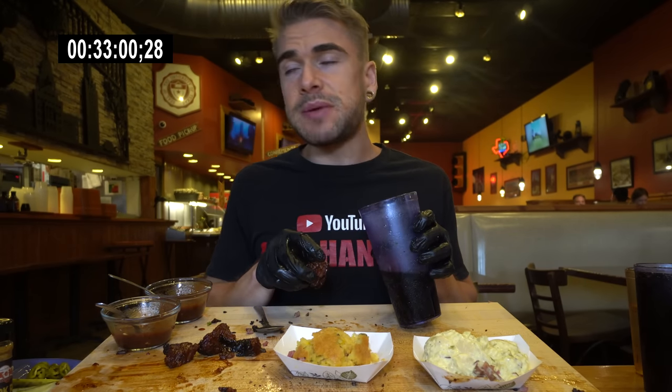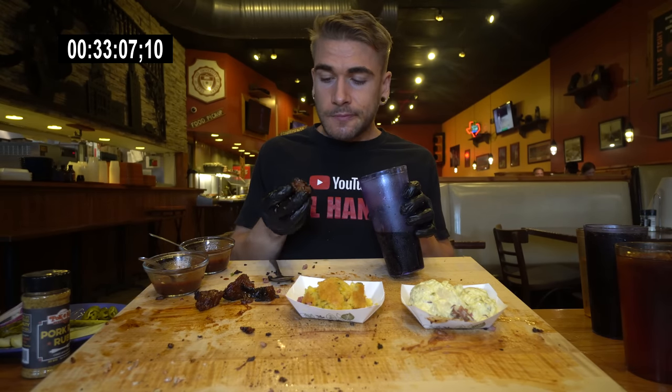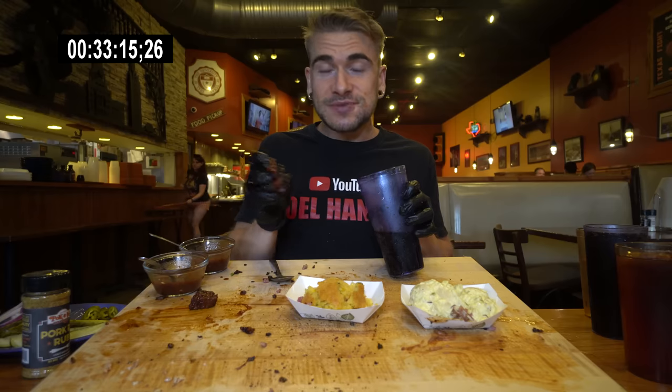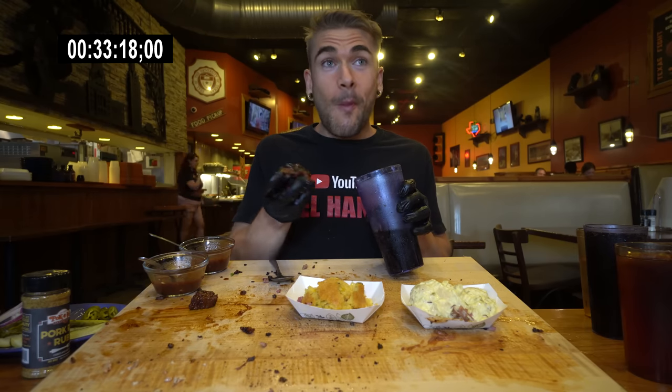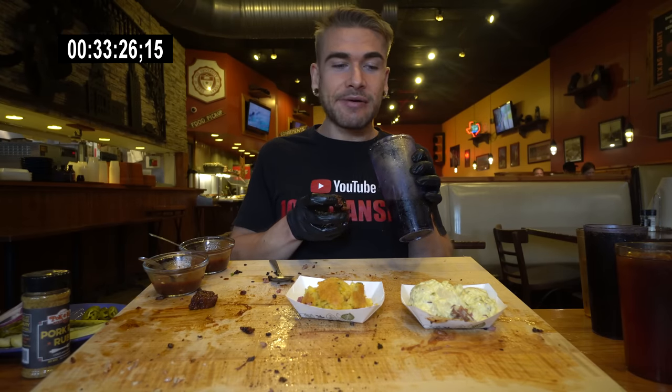Alright, I think we're coming up on 33 and a half minutes in. Last couple burnt ends. This is unfortunate, because these are freaking good. I could eat these all day, every day. I'm serious. So good. Then the leftovers.